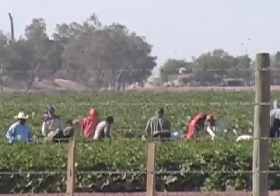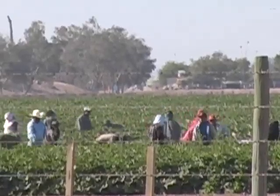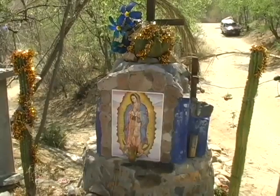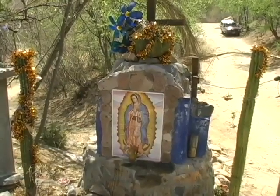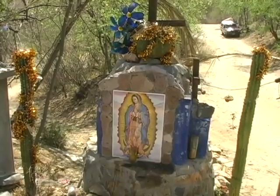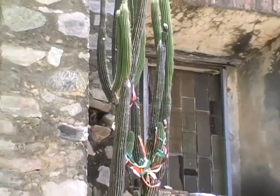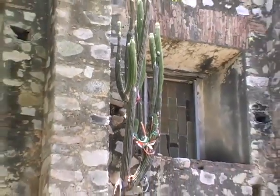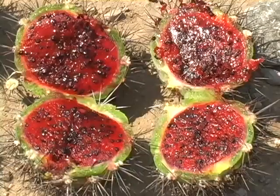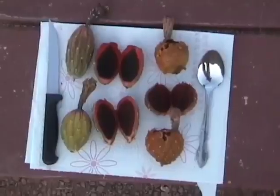Just north of Bahia Quino, this field of squash and farm workers has replaced the Sonoran Desert landscape. Further south, columnar cactus have even worked their way into religious shrines, like this one in honor of the Virgin of Guadalupe. And they have even sprouted from the sides of churches, like this one near the town of Alamos, Sonora. During my travels, I can't resist partaking of the fruits of all the cactus I have mentioned here.